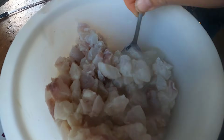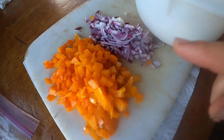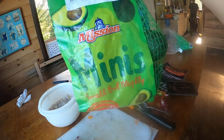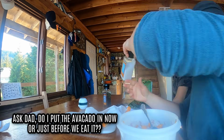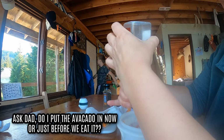All right, Bennett did a great job getting lime juice. Cover the halibut. I'm about to add peppers and red onion, and then I'm gonna add some avocado. Yummy. We like to eat this with either Ritz crackers or just tortilla chips. Do I put the avocado in now, or do I just put it in right before we eat it?